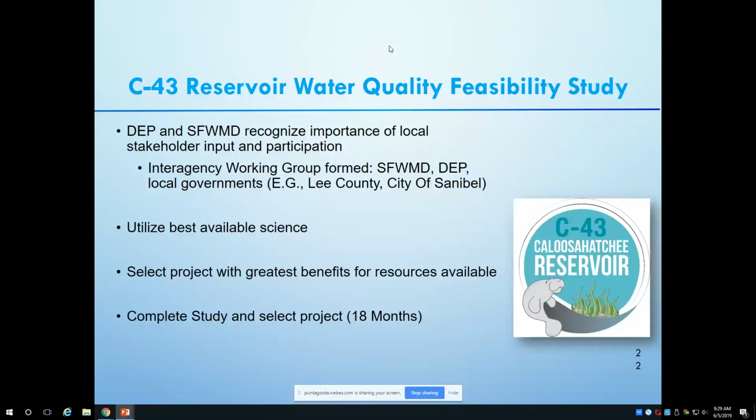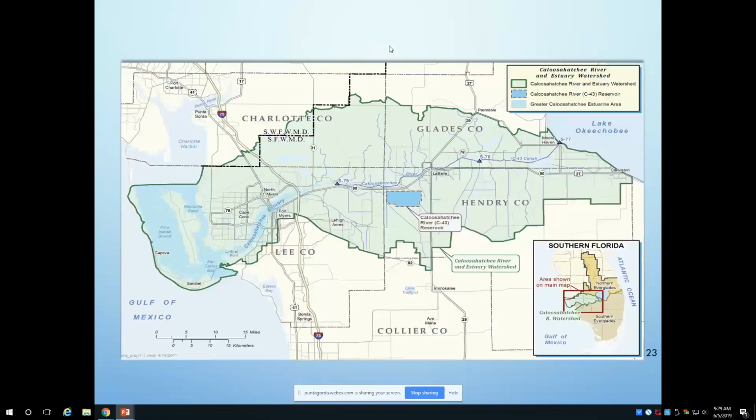And so the feasibility study and the resulting water quality project is intended to complement a multi-tiered approach to addressing the Caloosahatchee estuary. The map here is just intended to remind us all of the size of the Caloosahatchee estuary watershed. It runs all the way from Sanibel to Moorhaven, of course, then also influenced by Lake Okeechobee and its watershed. So it is very big. And the C-43 reservoir and the water quality component can't solve all the problems of the estuary, but it's, as Jennifer said, a really important piece of the puzzle.